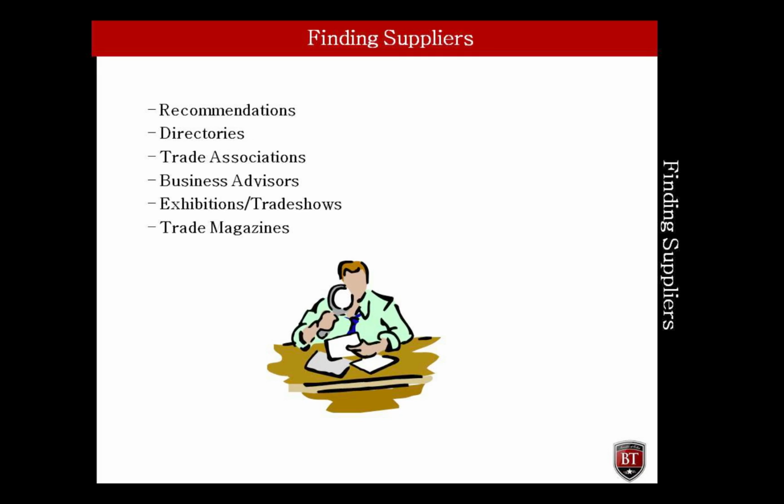If you have been in the purchasing field for any period of time, you know that a salesperson will come to your door without an invitation. But this is not the ideal way to find suppliers. There are many proven approaches to find good, reliable suppliers, some of which we will look at.